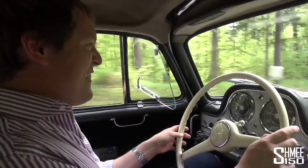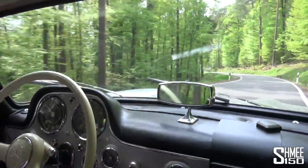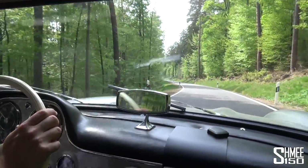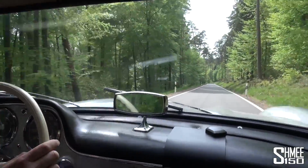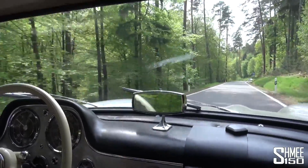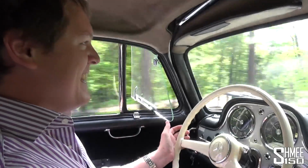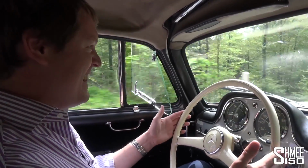But I'm going to be doing 1,000 miles in this car. This is gonna be insane. I mean, it's already insane. This is pinch moments to the highest degree. I am driving a Mercedes 300SL, one of my dream cars, one of my favorite cars, my favorite classic car that exists in the world, and this is it.